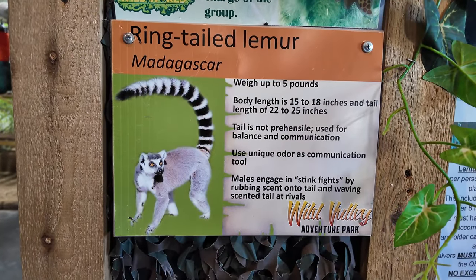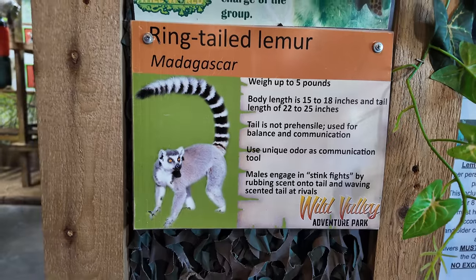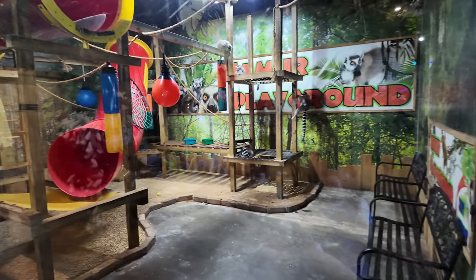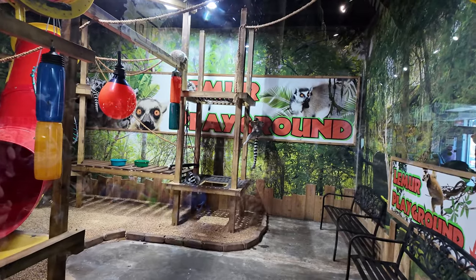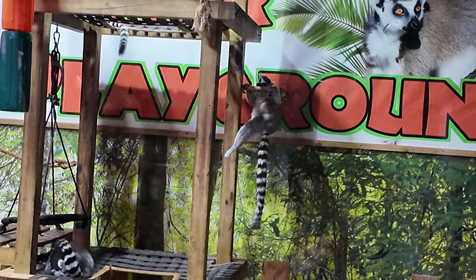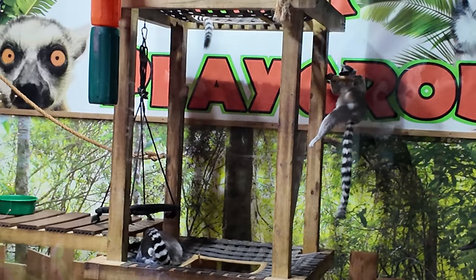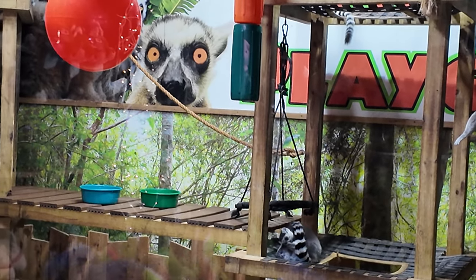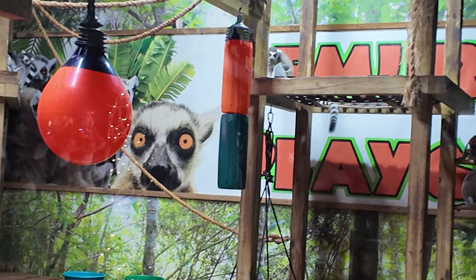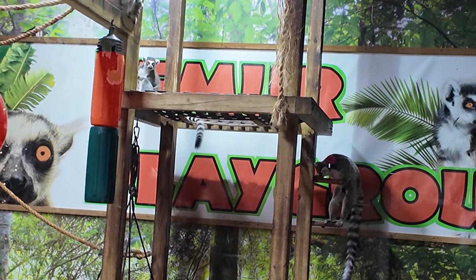Well guys, they have an area here that has ring-tailed lemurs. And that area is right here. Looks like a kid's playscape, but it's not. It's for the lemurs. And they're occasionally playing and running around. They're taking a break, I think, right now. We have to wait another 10-15 minutes, and then we can head on in here and hang out with the lemurs. And I'm kind of excited about that, and we get to feed them and all that good stuff.